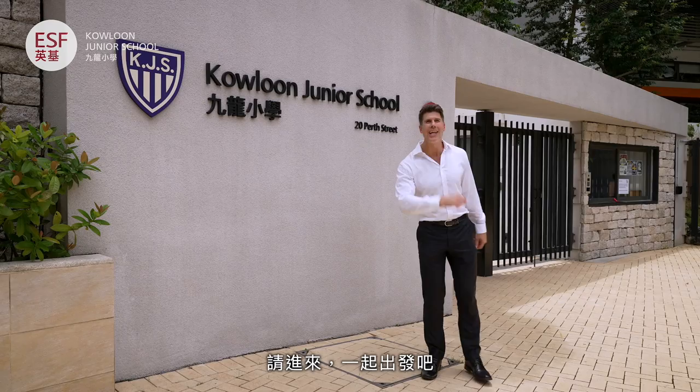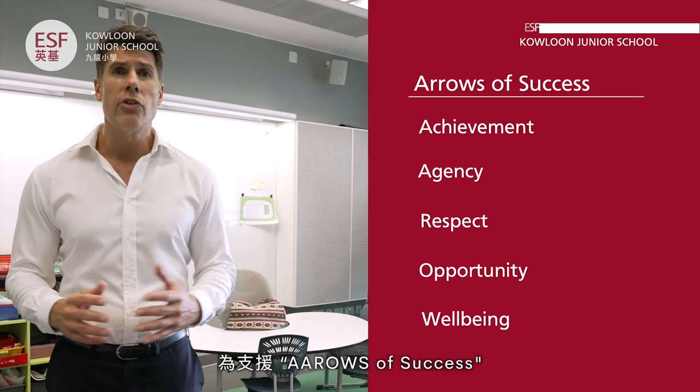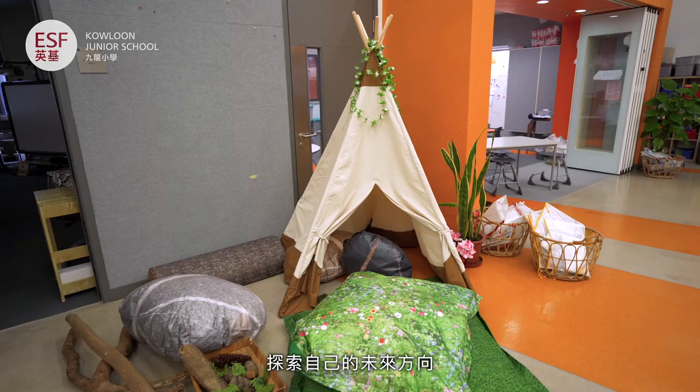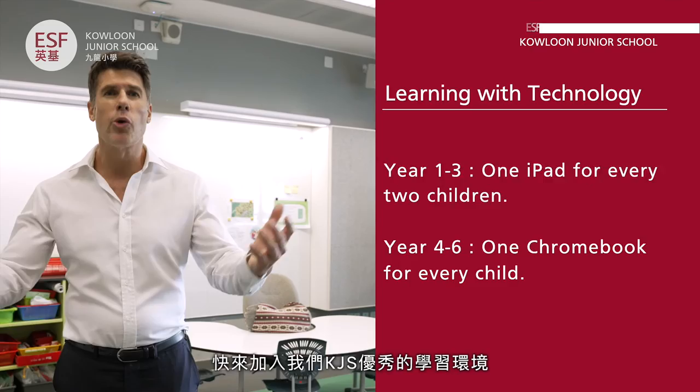Here at KJS, we have the arrows of success: achievement, agency, respect, opportunities, and well-being. To support the arrows of success, we have connected and open learning communities, classrooms, and shared areas, where students can work together and independently, where we can learn from one another. Our students have the opportunities to imagine their own futures and then be active and actually moving towards that. We also use technology. We have iPads in the lower years and Chromebooks in the upper years. Come and join us in our wonderful learning environments at KJS.